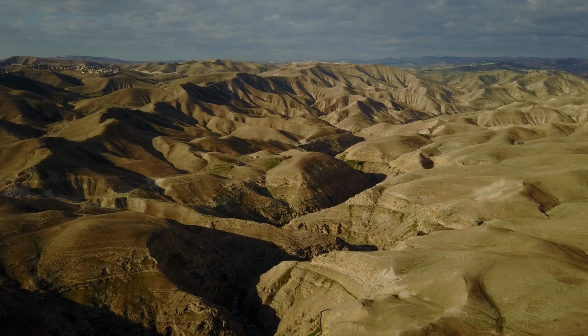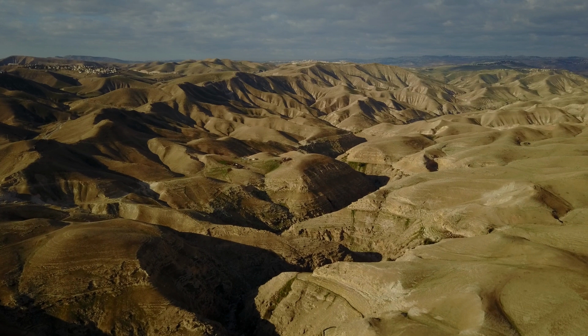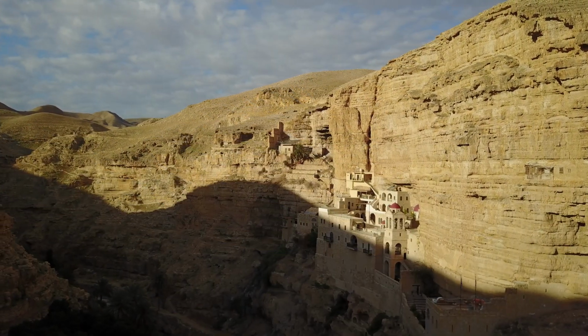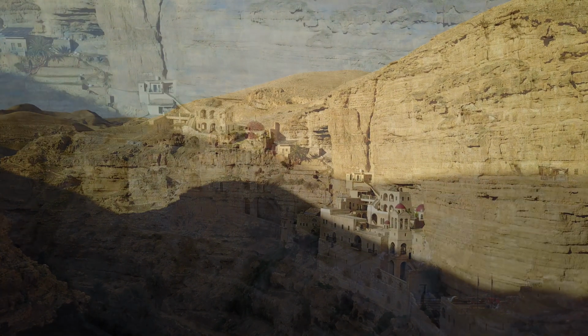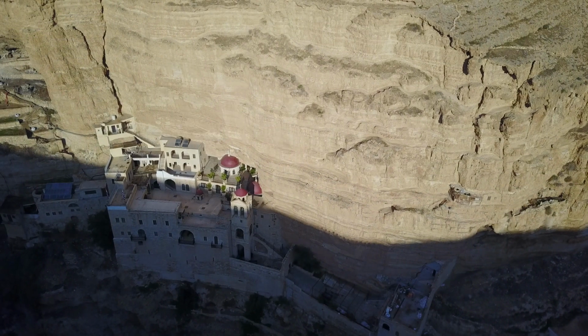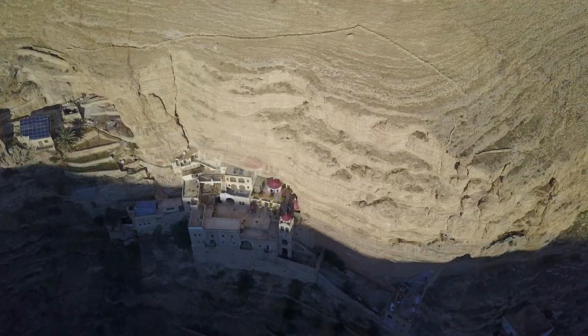In the biblical Judean desert, where the Jewish prophets walked thousands of years before our time, and where Jesus was present more than 2,000 years ago, an ancient monastery was built into the rocks, hidden from passing travelers on the road from Jericho to Jerusalem. The Monastery of St. George is one of the most striking sights of the Holy Land.